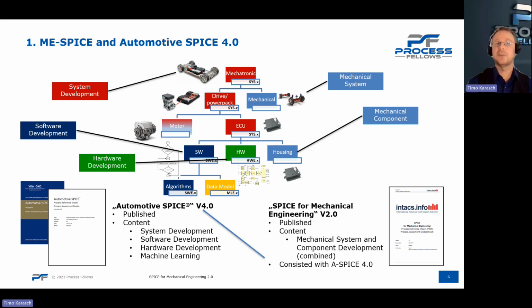On the left side, this is part of Automotive SPICE 4.0 that has been published. You see, it includes already system development, software development, and in the new version 4.0, it includes as well hardware development and the machine learning part. The idea of Mechanical SPICE is now to define this plug-in. So it defines the development of mechanical systems and mechanical components. In the old model, it was divided into two groups of processes. Now it's a kind of combination, a combined description of mechanical system and component development. In the new version of Mechanical SPICE, it is consistent with the idea of Automotive SPICE 4.0. So it uses the same vocabulary, and it uses the same structure, as you will see.